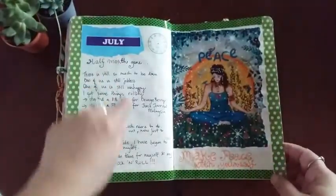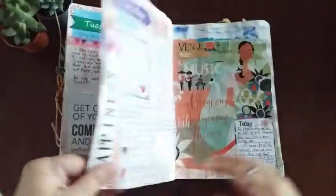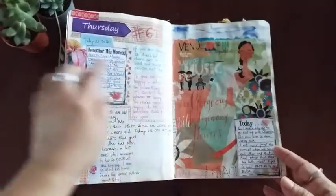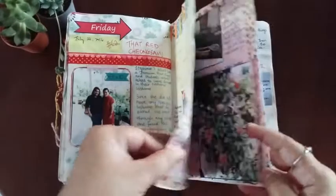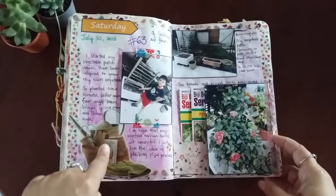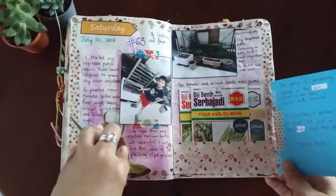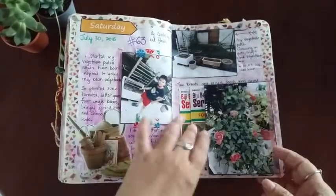Yes, and this is for July. If you can see some of these pictures here, they are all taken from magazines, Home and Garden magazines. So like you see, this is from Home and Garden magazine. This one, I tried my hand at gardening, so I saved the seed package here.